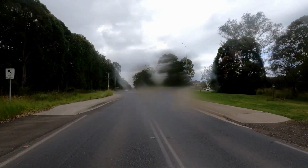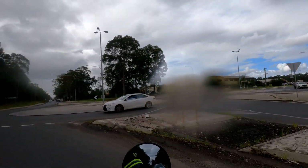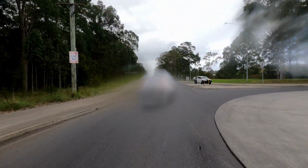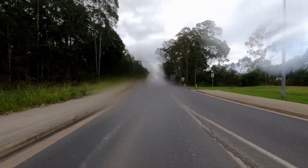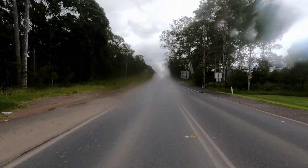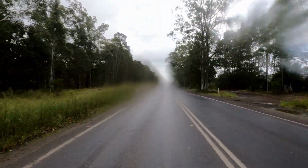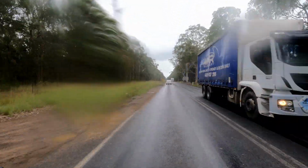I thought I timed this right, but it does look like I am going to get caught in a shower. But it shouldn't be too bad. I just don't want to do a lot of cleaning. A four-cylinder engine with the headers, they are hard to clean when they get wet. This road's going to be fairly slippery now, too.